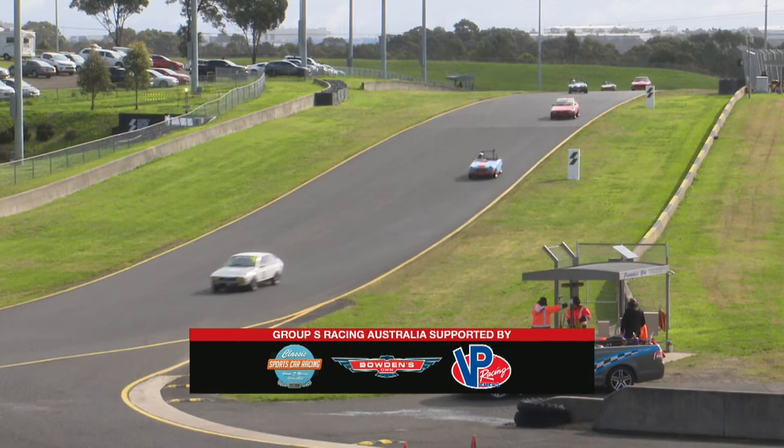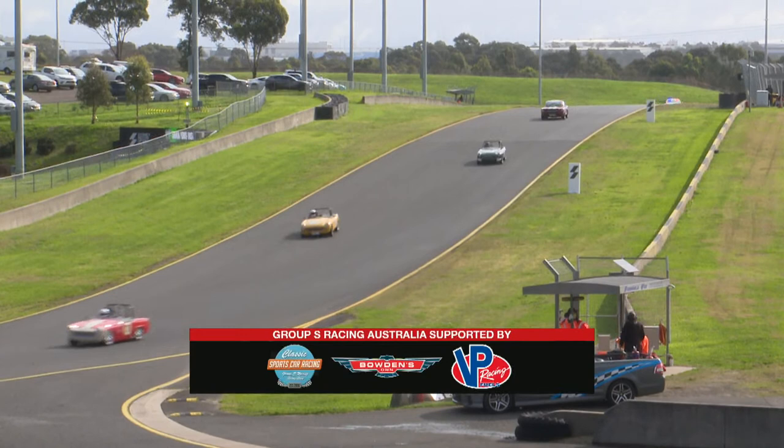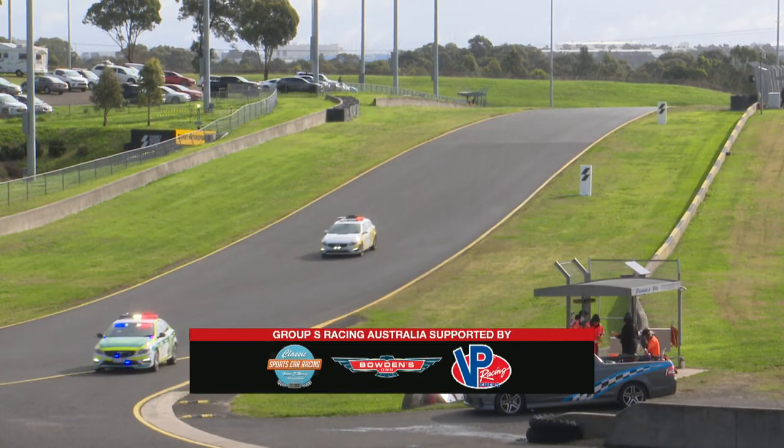Group S production sports cars out on track for their fourth and final race for the weekend. And it's been entertaining behind Wayne Seabrook, who seems to be in a class of his own. Got John Young with me to call the action here in what is a trophy race. As this is the most important race of the weekend, really.